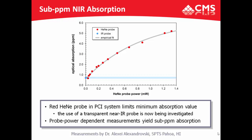One disadvantage of our coatings is they absorb strongly in the visible, and the probe used in that case was a neon laser. So we have to plot absorption as a function of the probe power and extrapolate back to zero probe. Imagine if the probe was not absorbed or did not induce excess absorption, you would just have a flat line here. But you walk the probe power back to zero probe. In that case, we find the absorption is 0.6 ppm.